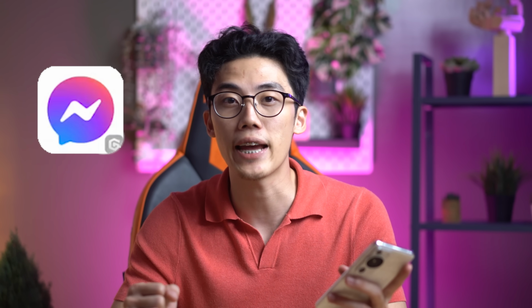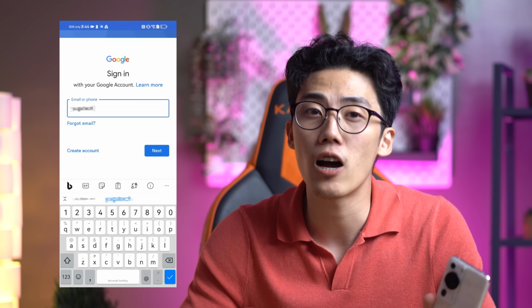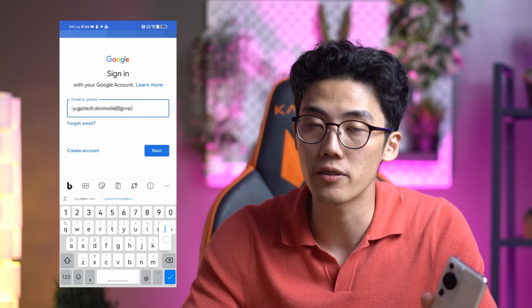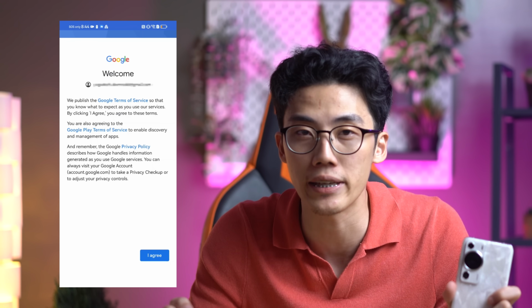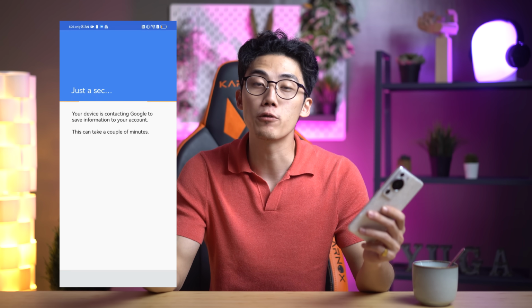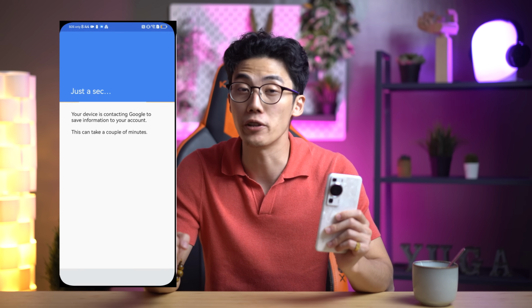Did you notice that small Gbox cornerstone in the app icon? That's how you know the apps need Gbox to run smoothly. And in any case, you can simply log in with your existing Google credentials or make a new one to be able to use all the Google apps you need. And that includes all your favorite Google apps like Google Docs and Google Drive. The apps can even auto-update.